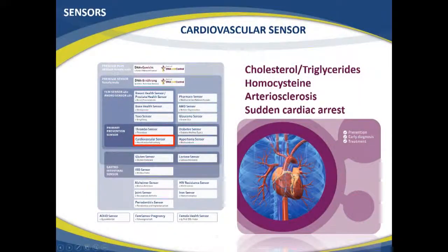Chapter 39, Heart Health and Genetics, a specific training for the cardiovascular sensor. Now you will find this test here. It's called the cardiovascular sensor, and it's for cholesterol problems, elevated triglycerides, and homocysteine, which is something similar to cholesterol. High levels promote heart disease, atherosclerosis, and sudden cardiac arrest.